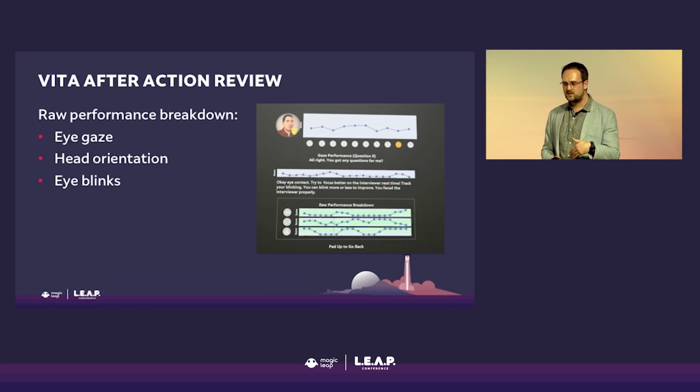Now, the next layer is the actual data that goes into this. This is more of a developer view, but it's a raw performance breakdown of, say, eye gaze. We can see if the user is looking at the character, yes or no. We want them to make eye contact, but we don't want them to stare. So that's the sweet spot: don't stare at the floor, don't stare at the interviewer, but alternate a little bit. That's the same for all of these areas. The same for head orientation: you want to be a little bit alive, you don't want to be static, and you don't want to go wild. And the same with eye blinks. Remember to blink once in a while.